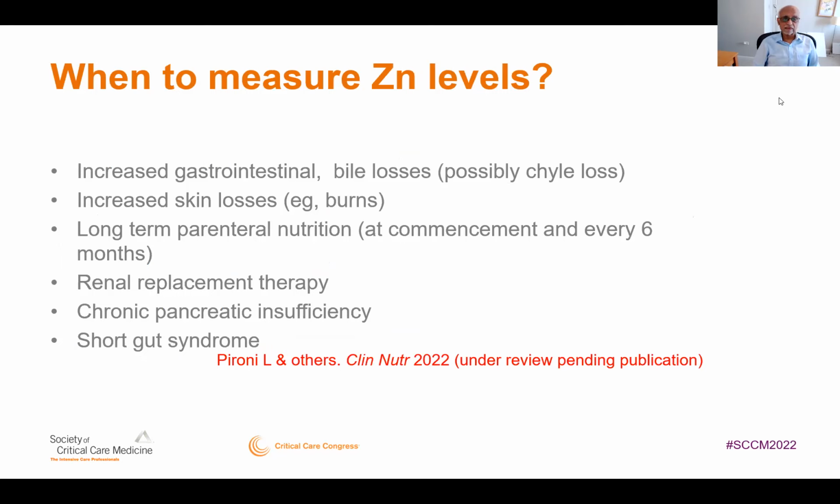So when do we measure zinc levels? Whenever you have gastrointestinal losses which exceed the normal losses, bile losses, and possibly chyle losses too. There's a paucity of information on the zinc content of chyle. Increased skin losses and burns is a very typical example where zinc loss occurs through the skin. Long-term parenteral nutrition is another condition where we have to measure zinc levels. Renal replacement therapy, chronic pancreatic insufficiency, and short gut syndrome.